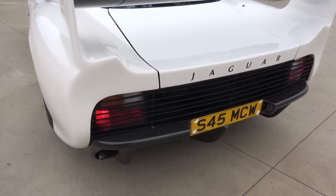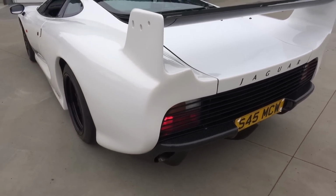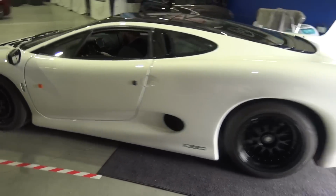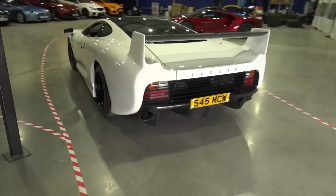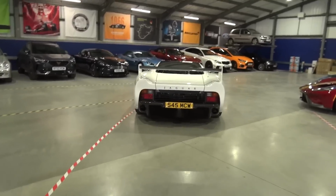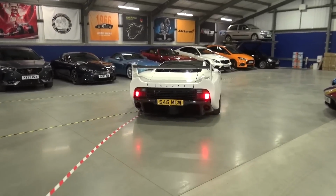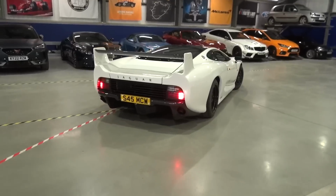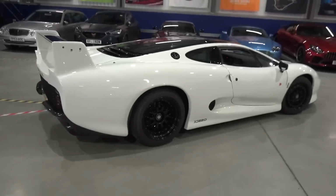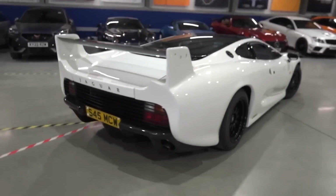Wow, that sounds immense. Let's get this inside. In rolls the XJ220. 3.5 litre twin turbo V6. That sounds mega. I wonder where Tom's going with it. I'm not entirely sure. Kind of want to just leave it in the middle for the moment. Right, let's go pack up the transporter outside and then come back and take a look at this properly.